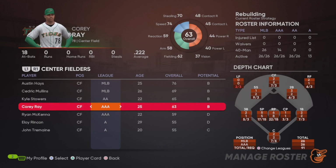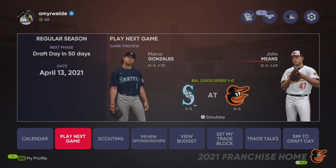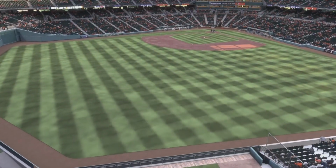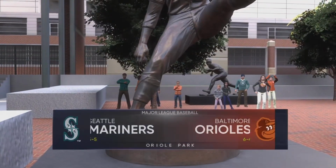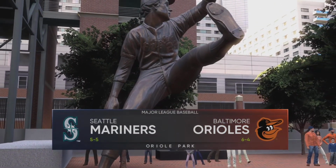Neither of these 2 guys are elite prospects, but they do have upside to possibly be contributing major leaguers in the somewhat near future. So that's why I went ahead and made those moves. Let me know what you think of them in the comments below. We're going to make bigger trades throughout the season, possibly, but since we're only 10 games in, I don't think it makes a ton of sense to really do something crazy. So let's get this game underway.